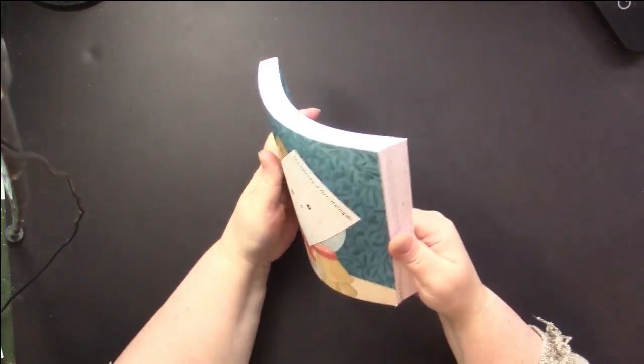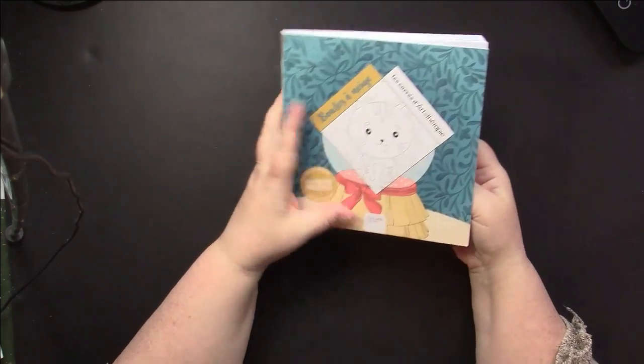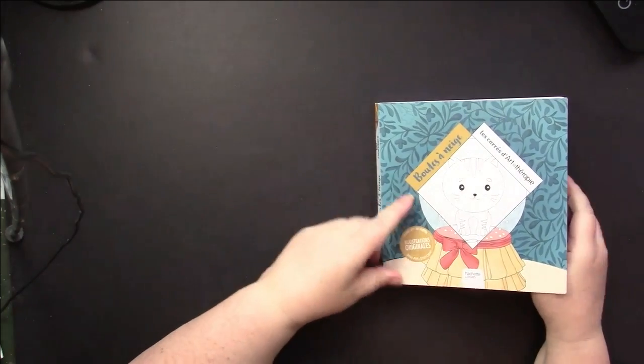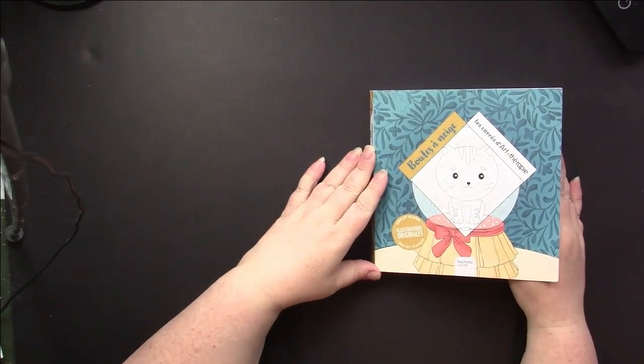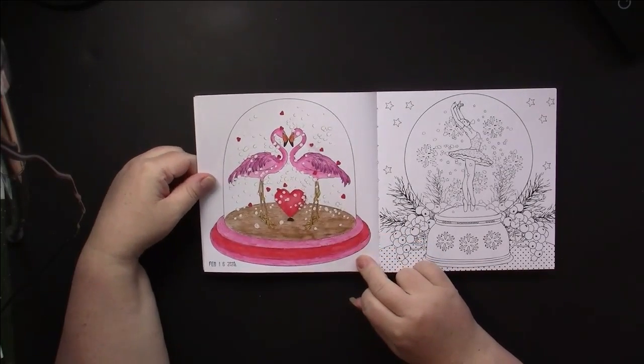Okay, and then, oh dear, I lost my thing, but I think it was right at the beginning. Yeah. Okay, so this was for a love challenge where we had to color a page that said love. So I did this one right here.